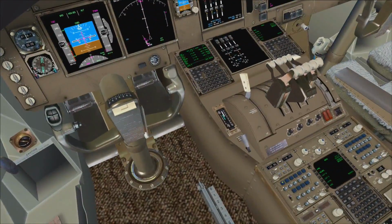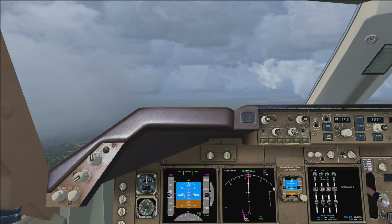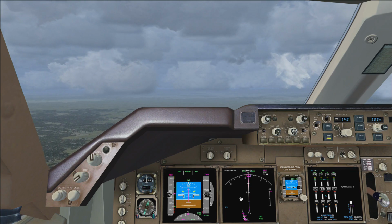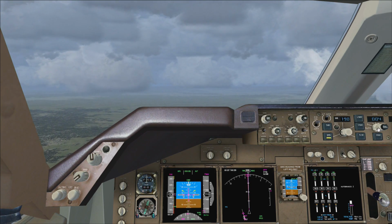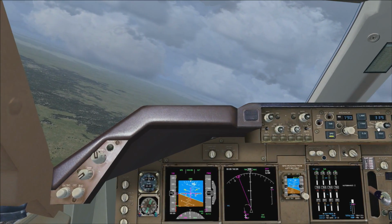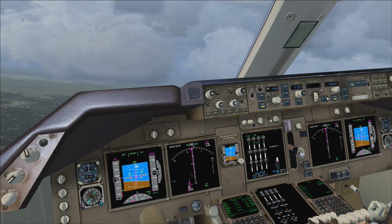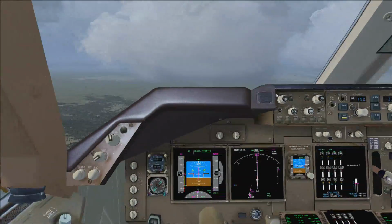Arm the spoilers. Auto brakes are set at 2. It's saying that the glide slope is even higher above us. Gonna put some flaps out. We're about ready to make our turn over as well. 174 is the heading runway. And that is CF-17, where it wants to be at 10,000 feet. Let's actually take that to 10,000. We'll have it hold at 10,000 for us.